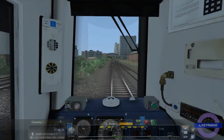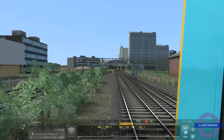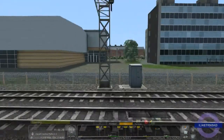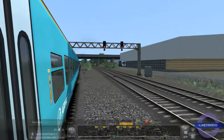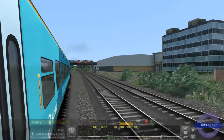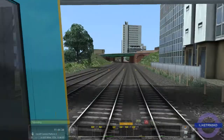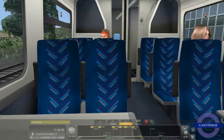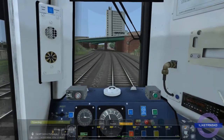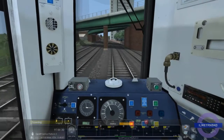Are we switching? No, we're not. Detail. I got another AWS. I shouldn't have stuck my head out. I should not have stuck my head out. Come on, train. Now. Now.